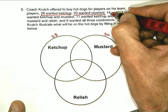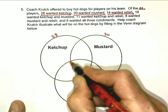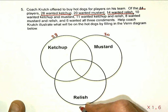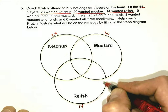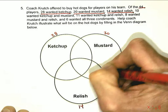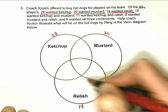And then it says 14 wanted relish. And again, that means this entire circle is going to have a total of 14 people represented in it. So I'm going to put a 14 here to remind myself that there will be 14 total in this circle. When I add up all these different parts, it's going to add up to 14. When I add up all these different parts, it's going to add up to 20. And 28 for this section. These overlaps are going to be a part of that.